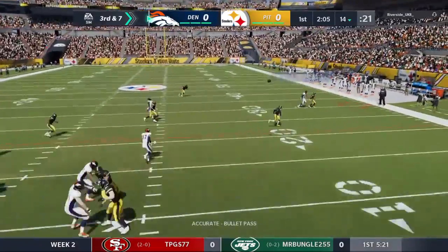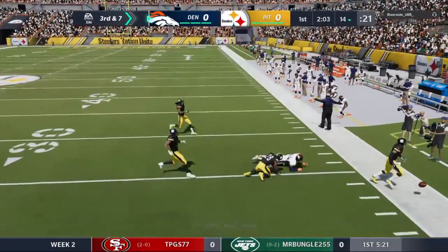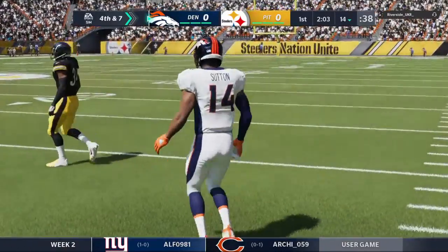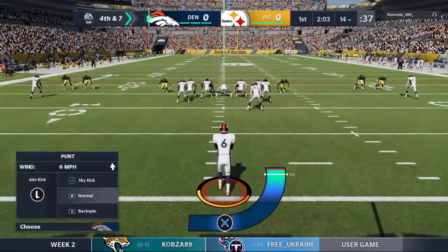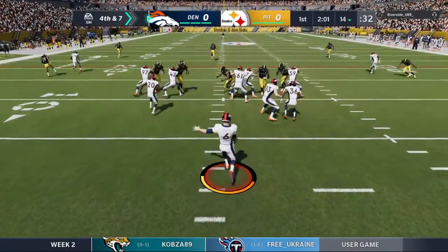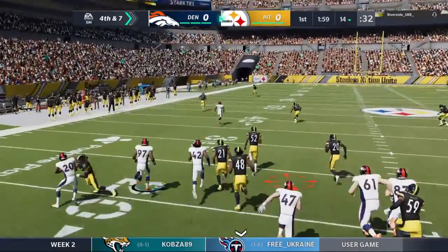From the gun, it's Locke. And that's going to be incomplete. The contact there enough to jar that ball free, and it brings up 4th down. That's what you're going to need to do against those big receivers. You got to get in there and get physical with them. That time he got in close, got in tight, and knocked the ball away.